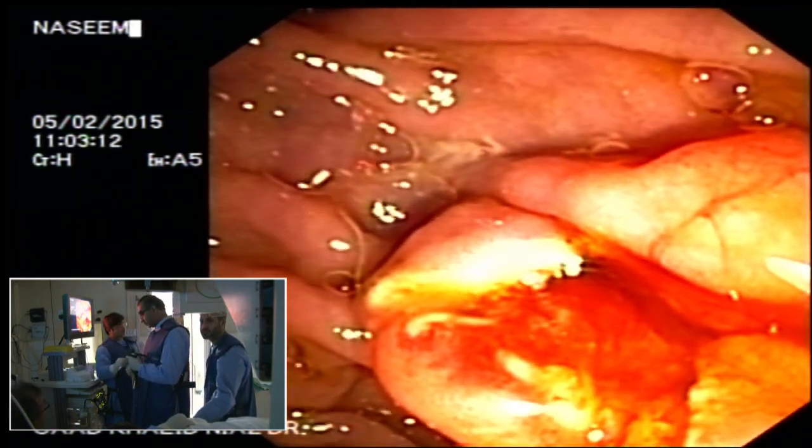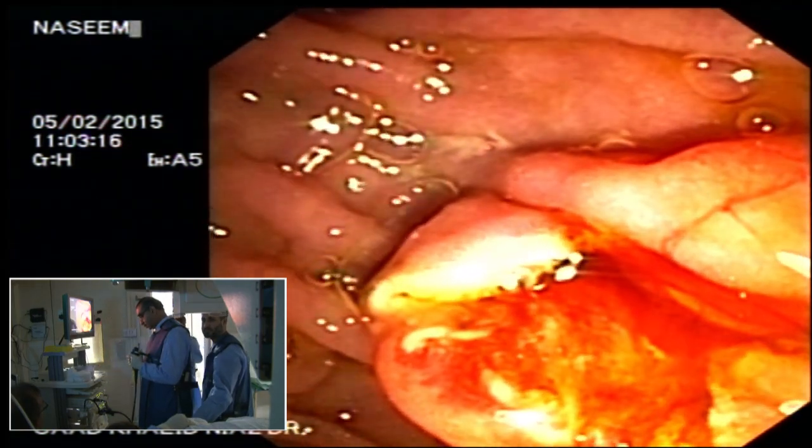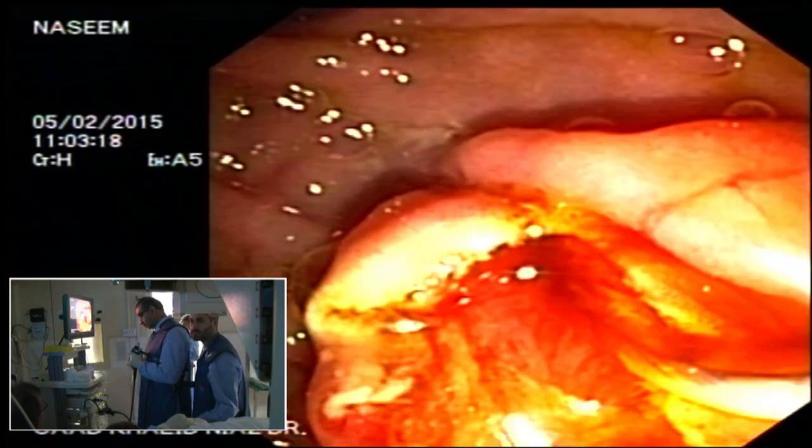But if you can do a balloon sweep, around say you've got a 1.5 centimeter balloon that comes out. Carefully or not every week, no reason.